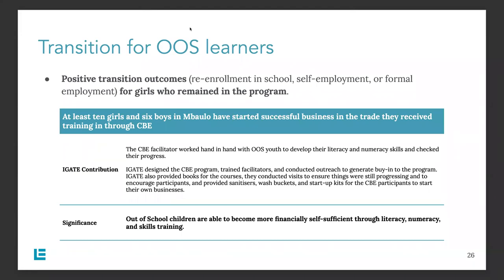The outcome harvest focuses on very specific kinds of changes that we can observe. This is one of the changes that we did find for the out-of-school cohort: that they did start successful businesses. This was fairly consistent within the community-based education study that we did as well. And Shannon will speak to that later in the presentation.